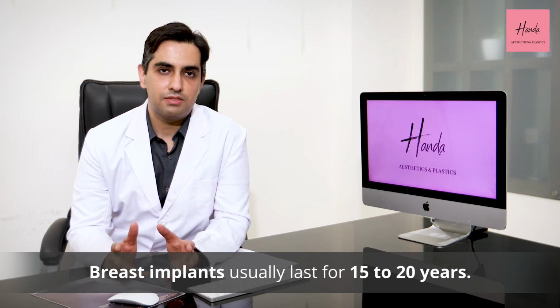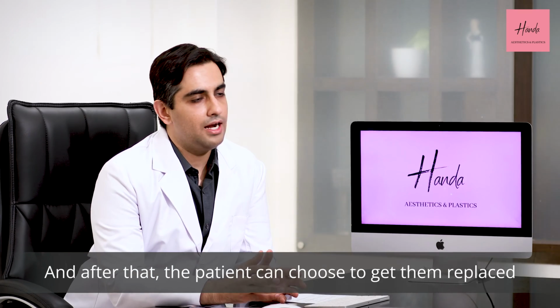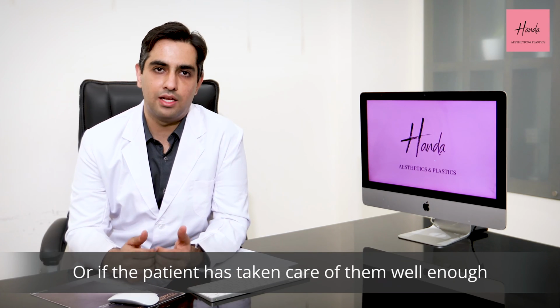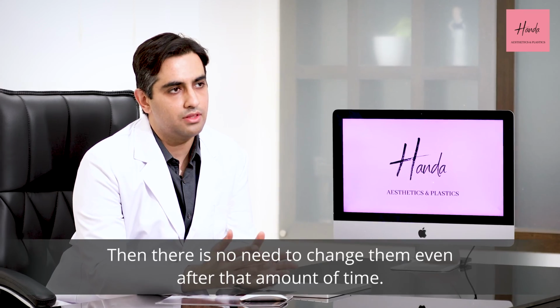Breast implants usually last for 15 to 20 years, and after that the patient can choose to get them replaced, or if the patient has taken care of them well enough, then there is no need to change them even after that amount of time.